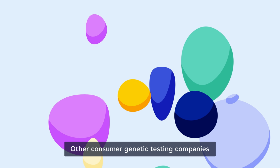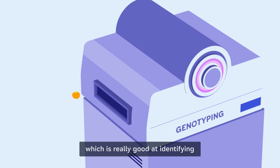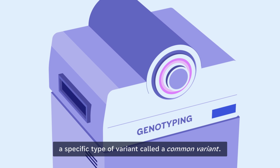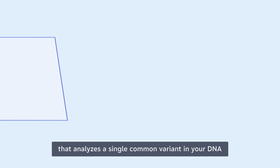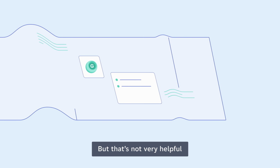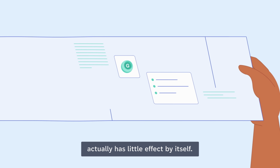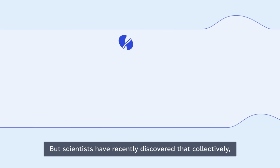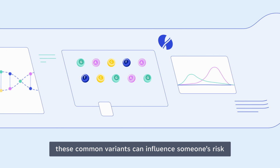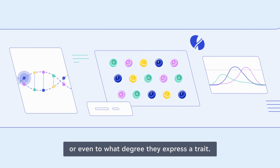Other consumer genetic testing companies use genotyping technology, which is really good at identifying a specific type of variant called a common variant. They'll usually give you a report that analyzes a single common variant in your DNA. But that's not very helpful, because a single common variant actually has little effect by itself. But scientists have recently discovered that, collectively, these common variants can influence someone's risk of developing a disease, or even to what degree they express a trait.